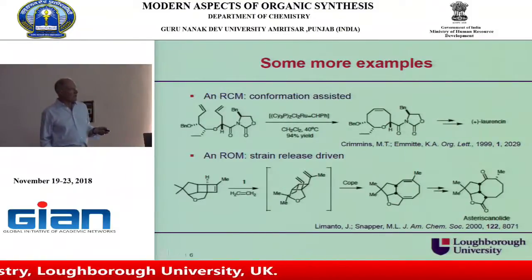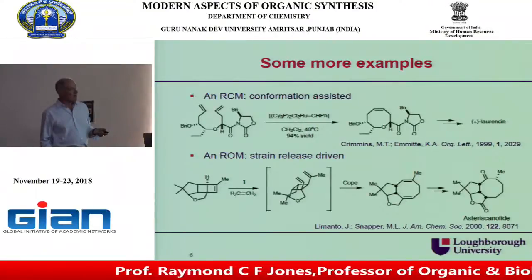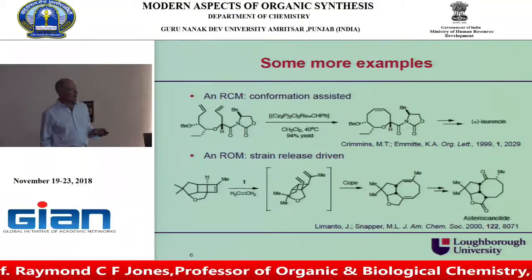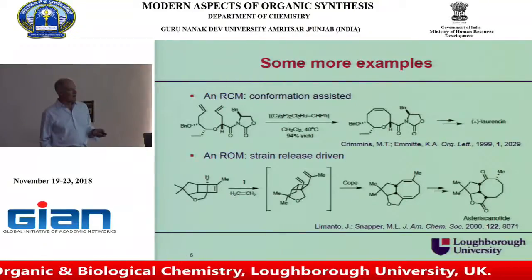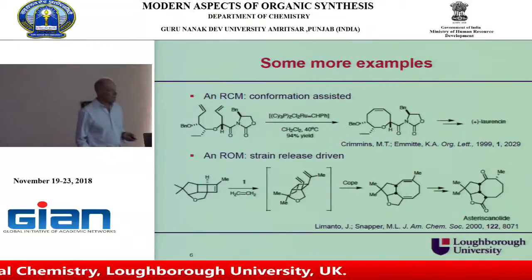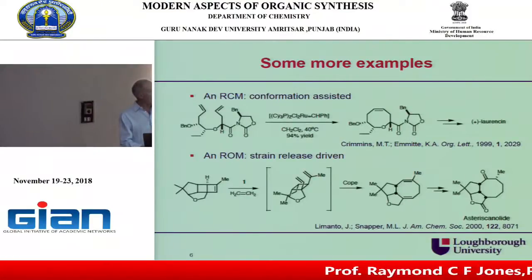So the ring opening metathesis is driven by ring strain relief, and then the product is prevented from going back or cross metathesizing with other molecules of itself by the fact it's designed to then undergo a Cope rearrangement. So these metathesis reactions are pretty flexible in that sense.